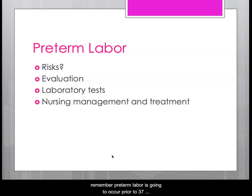So remember, preterm labor is going to occur prior to 37 weeks of gestation. And there's a difference between preterm labor and preterm contractions. Many women will have preterm contractions where they'll actually feel contractions, but it's not preterm labor because the definition of preterm labor is when you have cervical change, okay? So if the woman is just contracting but not having cervical change, it's preterm contractions. But if the cervix is changing, it's preterm labor.